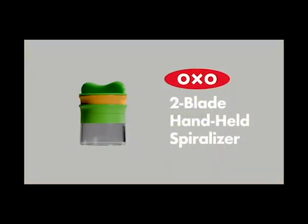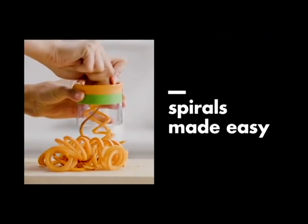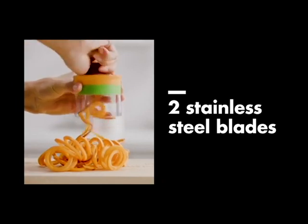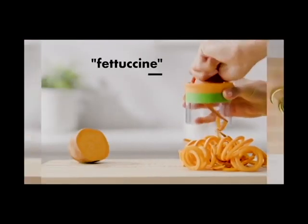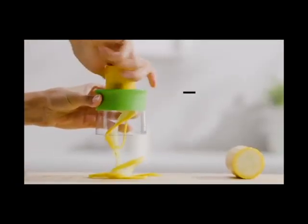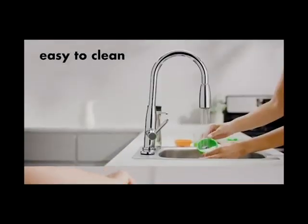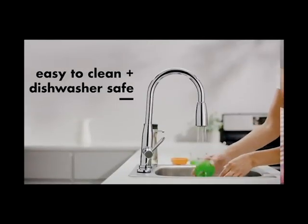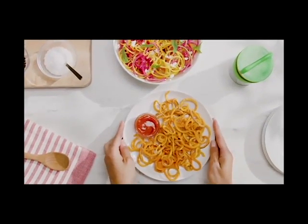Another modern gadget in our list is two-blade handheld spiralizer. Spirals made easy. Two stainless steel blades. Fettuccine. Spaghetti. Comfortable, non-slip grip. Safety first. Easy to clean, dishwasher safe. Stores in a snap. Better. Guaranteed.